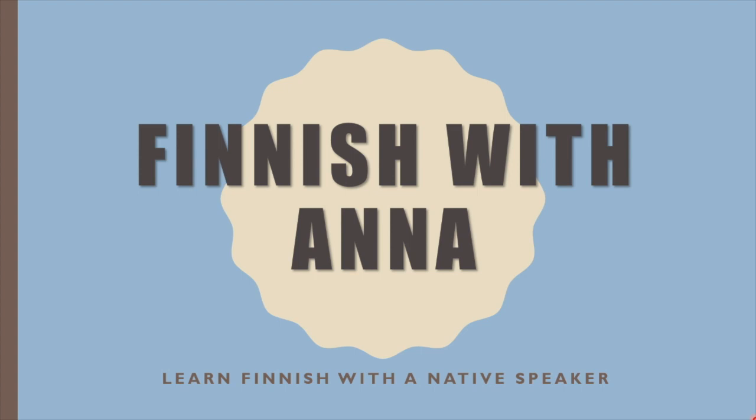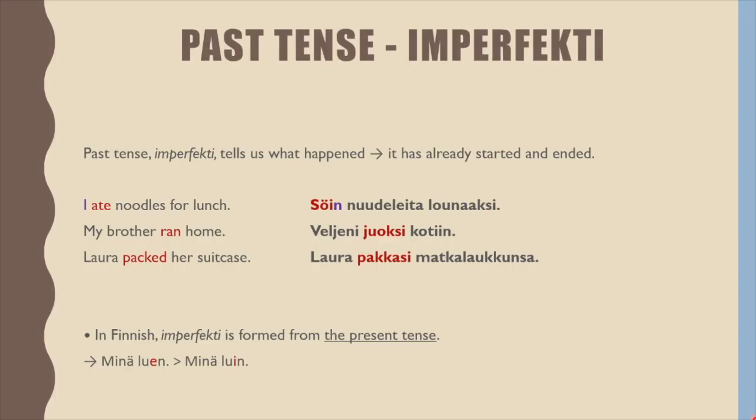In this lesson, our topic is past tense, imperfekti in Finnish. First, the basic idea of imperfekti. It is a grammatical tense that tells us about the past, what happened. When you talk about something in imperfekti, it has already both started and ended.